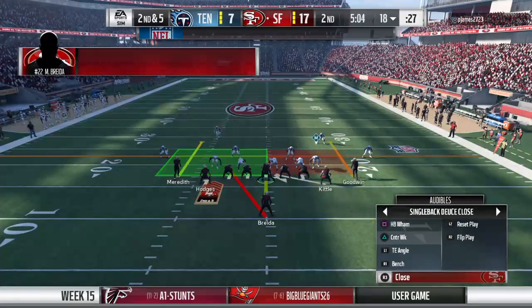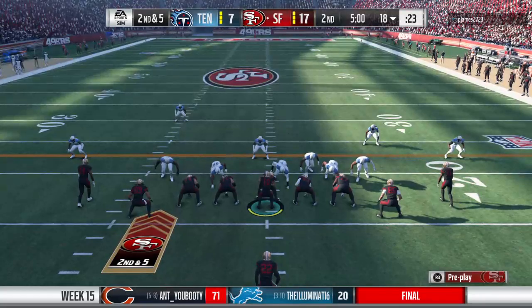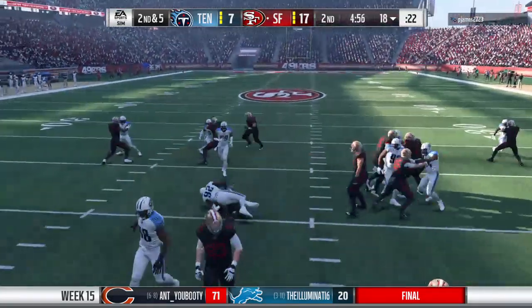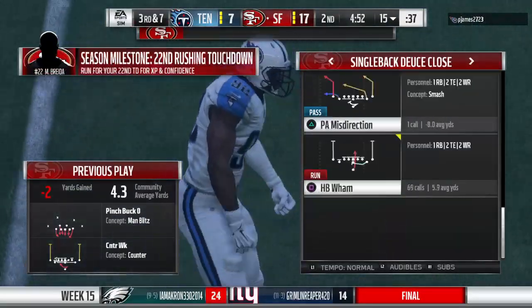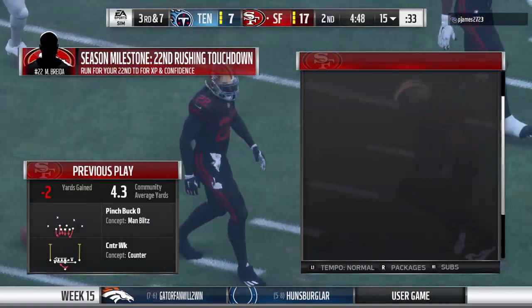Detroit! Detroit! 319! 319! A handoff as they run the counter play. And he'll lose yardage here, back to the 15. He lost 2 there, and it's 3rd down.